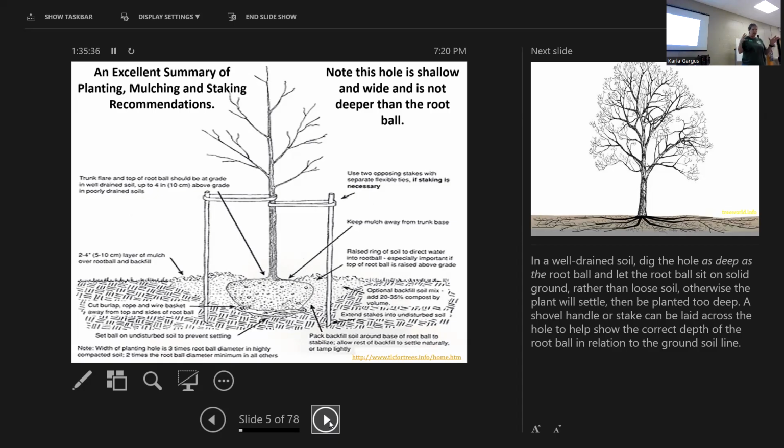The tree's burlapped, it's sitting on top of the dirt, and it looks like somebody took about 3 shovelfuls and put it right there, and just left it sitting on top. And I'm like, that ain't gonna work.